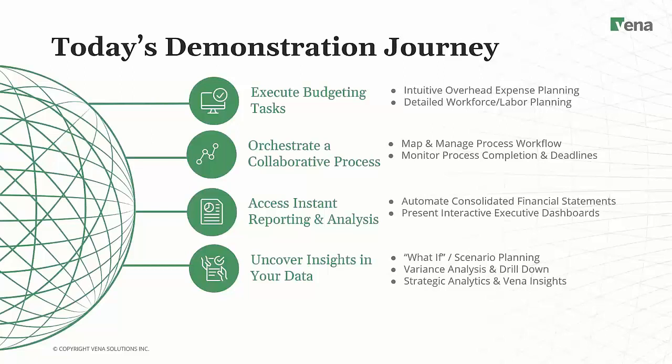Looking at my screen right now, you can see what we're going to go through from a demo perspective. We're going to look at some basic budgeting tasks, starting very simple with some OpEx planning. Then we'll look at some workforce planning, and talk about how all of this happens. What's going on behind the scenes at Vena? That whole workflow and monitoring, making sure that people are doing what they're supposed to do when they're supposed to do it. We'll look at some financial statements and some interactive dashboards.